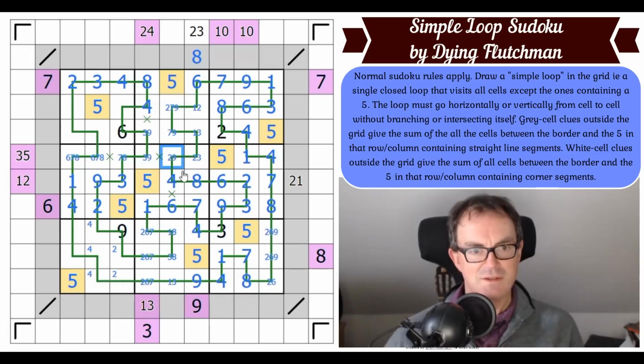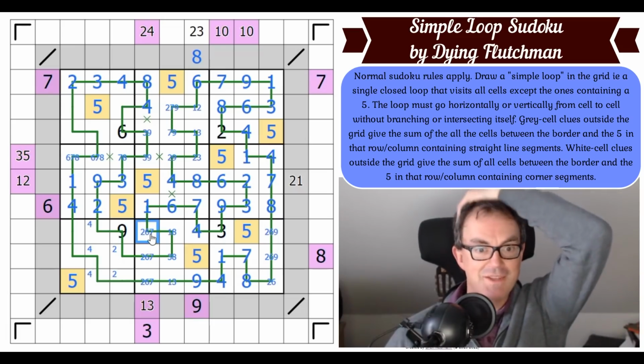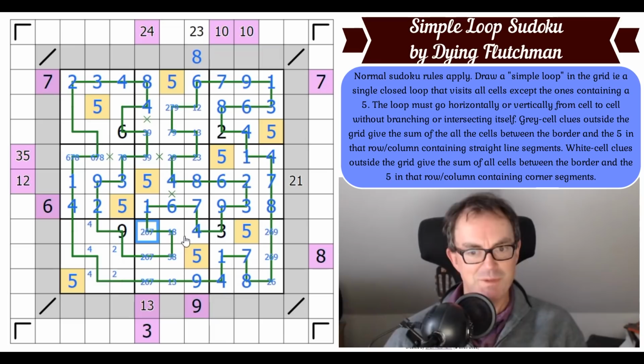So I've got a 2, 3, 9 triple there in the... Oh, right, what have we not done? Ah, I know what we haven't done. That square is the corner that makes up this 3 clue, so that's got to be a 2. Which doesn't... Oh yeah, it does. Now that's got to be a 7 and that's got to be a 6. So that's not a 6. 7 must live in one of those little cells.